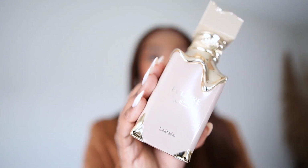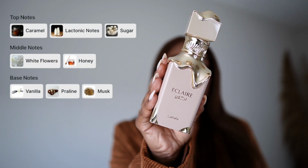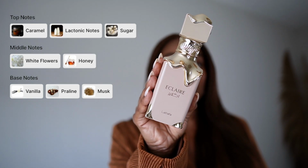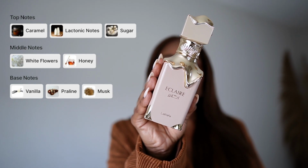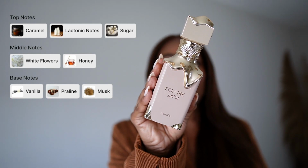And the second fragrance in this combo is Lattafa's Eclair. Lattafa's Eclair, being inspired by Giardini di Toscana's Bianco Latte, is like this warm glass of milk that has a liquefied caramel mixed in and some vanilla. This fragrance is so edible smelling. It's so delicious. It's sticky sweet and it has this slight savoriness to it. It's so comforting and sweet.